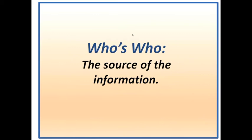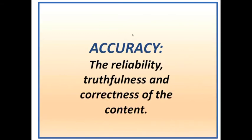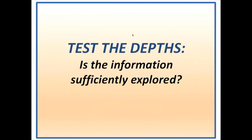Who is the writer of that page? Who is the author of that article? Who's who refers to the source of the information. Accuracy refers to the reliability, truthfulness, and correctness of the content. And finally, testing the depths. Is the information sufficiently explored?